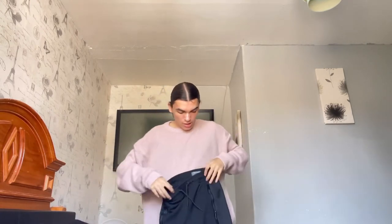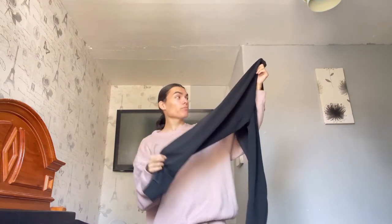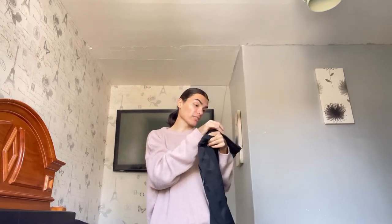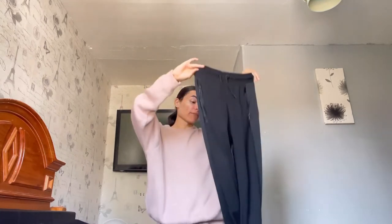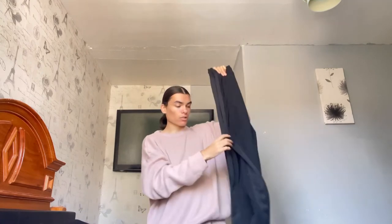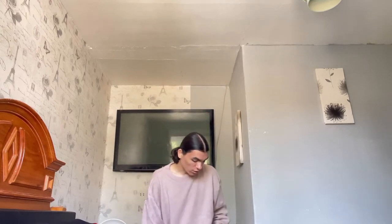Okay, so these joggers, you can't really see the design, they have these little things on them and they have zips. And this is from Primark. It doesn't say what size it is, but they fit me, so I guess they're okay. They're just regular joggers. When I was younger, I never wore joggers ever. I just felt like it wasn't really what I wear. I don't really wear a lot. I need to get more clothes.